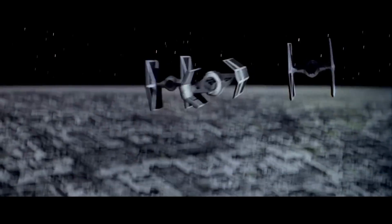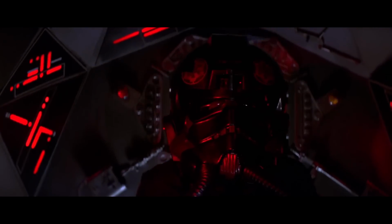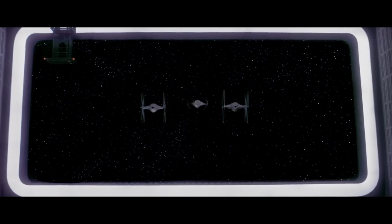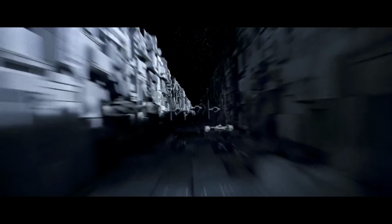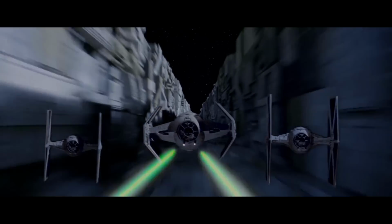The TIE Advance X-1 featured stubbier wings and was very heavily armored. It had shields, a hyperdrive, and dual lasers along with a cluster missile launcher. Darth Vader used this ship as his personal fighter around the time of the Battle of Yavin. It was one of the few Imperial ships that withstood the shockwave from the destruction of the first Death Star and survived.